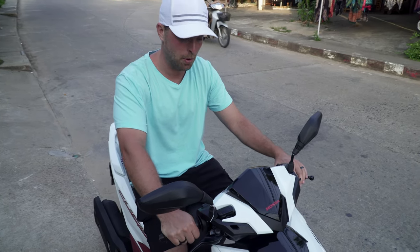After a great day exploring the islands, our Airbnb host hooked us up with a moped. So now we're gonna go get some seafood dinner and enjoy the sunset. Let's go.